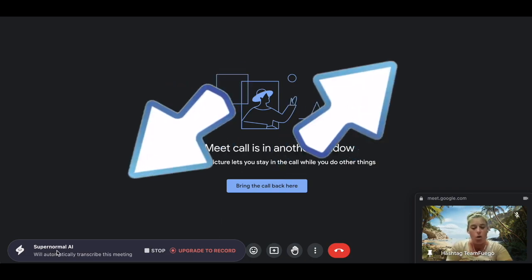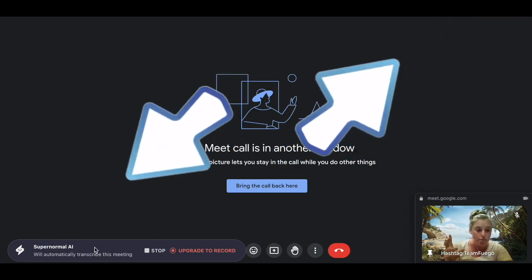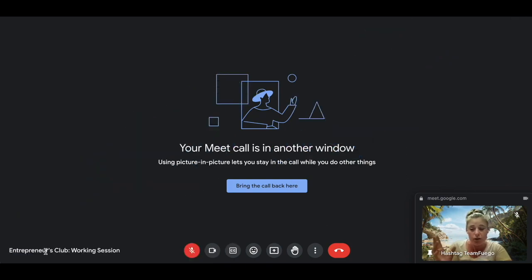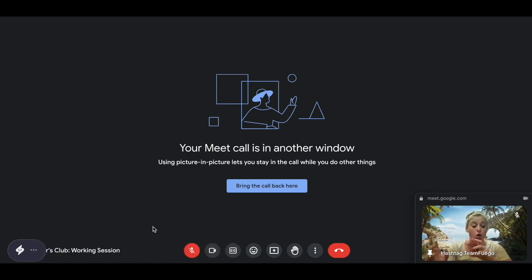But also automatically down in the lower left-hand corner, you'll see Super Normal AI. It's automatically transcribing every meeting. Now, of course, if you don't want to transcribe that meeting for any reason, then you can just turn it off, right? You can just stop. But the upgraded version allows you to not only transcribe the meeting, but also record the actual page that's going on.